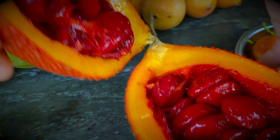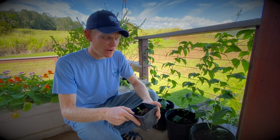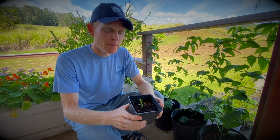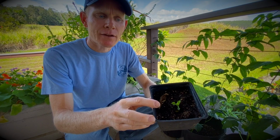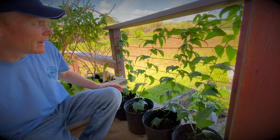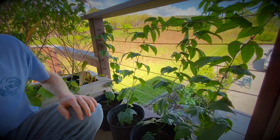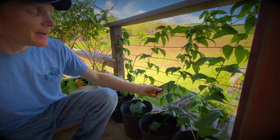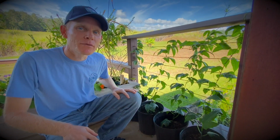3 months ago, we visited a farm and we were introduced to the gac fruit. We took the seeds of the fruits that we tried there and we tried our best to propagate them ourselves. It took about 10 to 12 weeks time, but we started getting these little baby gacs coming up, and these are some of the more advanced ones, and these are getting ready to transplant out onto the farm. And so another unusual and interesting fruit.